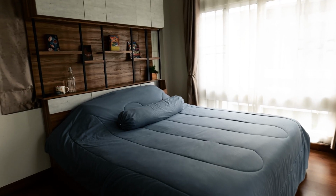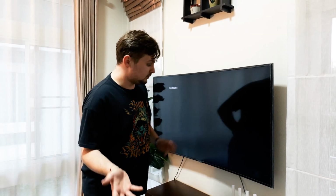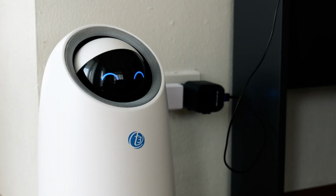And one thing that was really nice as well is that the owner put 2 brand new smart TVs in. I don't understand why, because when I looked at the house, the original TVs looked fine for me. But, you know, who am I to argue? So he's put 2 brand new TVs in on the wall. In Chiang Mai, first thing we did want to get is air purifier.